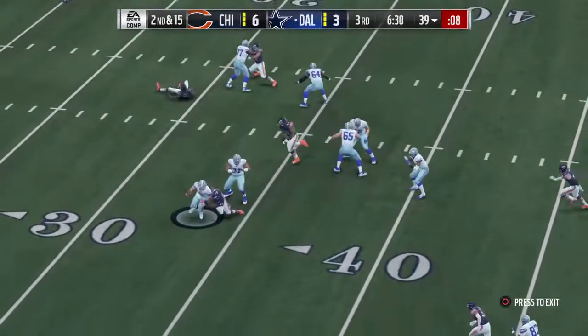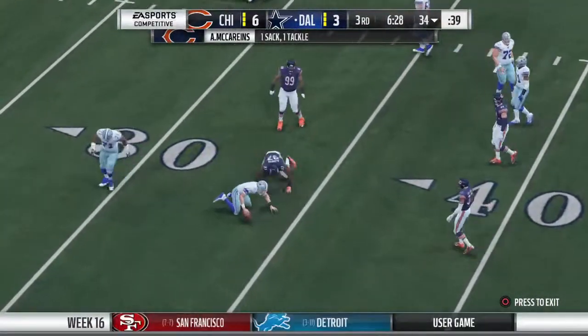From the shotgun, he'll look to throw. And the pressure gets to him again.